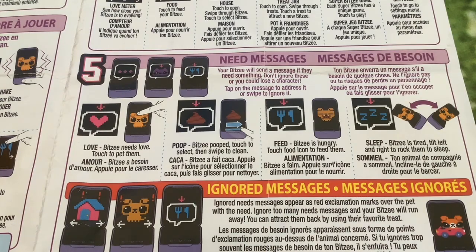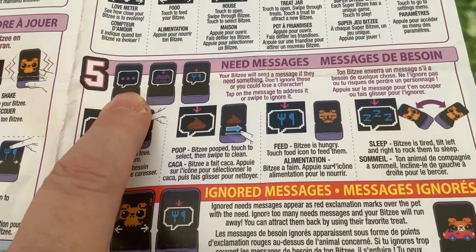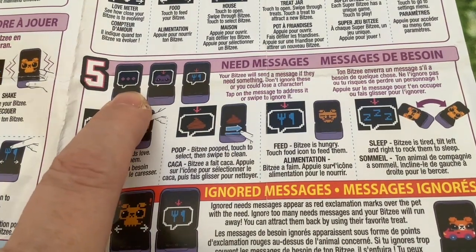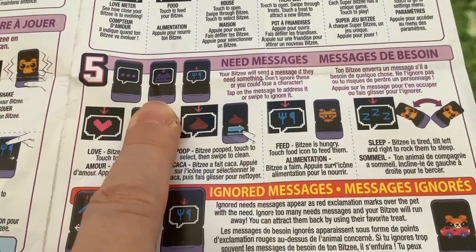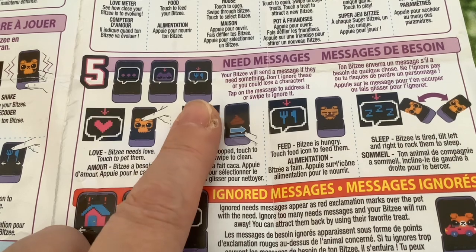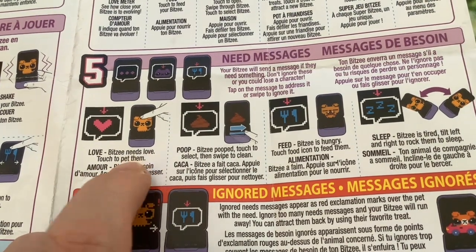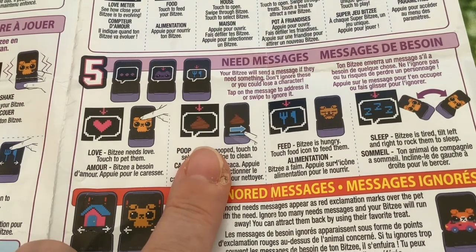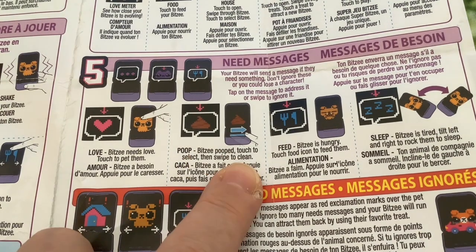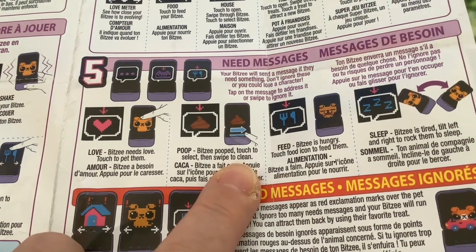Turning over, now on number 5 in the instructions, need messages. These alert you when your pet needs something in the 3 dots. The second one shows you which pet. The third one shows that they're hungry and they need feeding. They may also need petting. And this crops up a lot: a pile of poop. You've got to touch the poop to select it and then swipe to clean it up and put it in the bin.